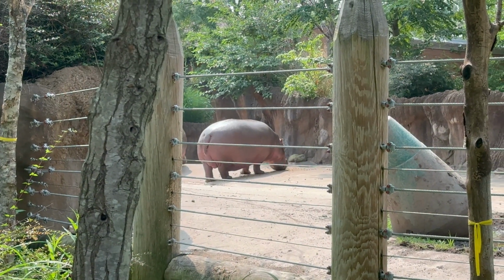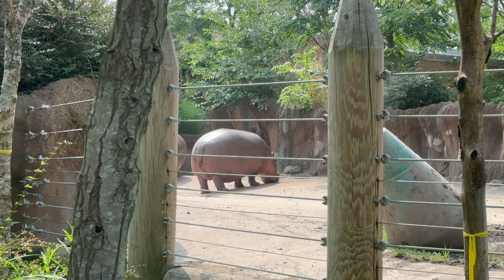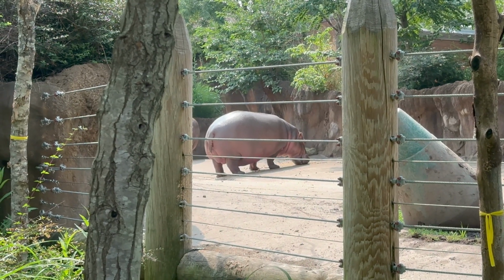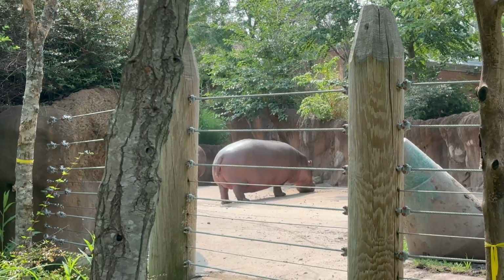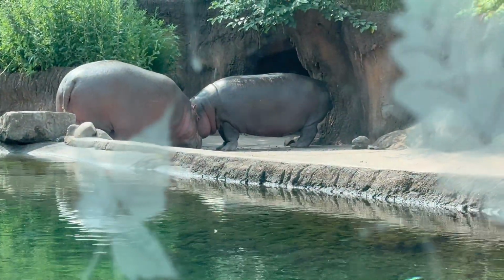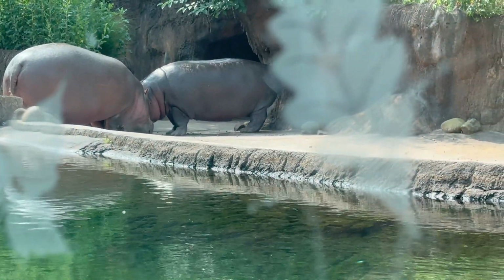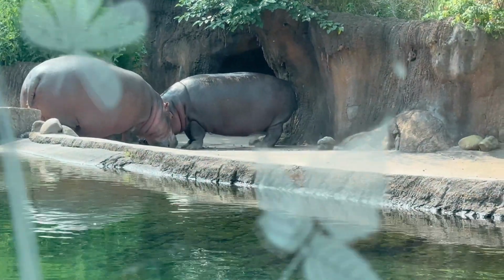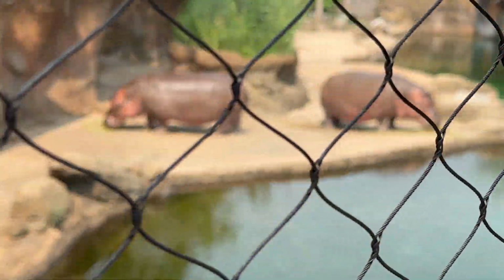Alright, so the hippos are out having some snackies, as you guys can see. We're gonna go a little deeper once this group passes by, and we'll go in there and get a better look. Over here, you can feel how the skin feels and how big their feet are. This is pretty cool, guys.